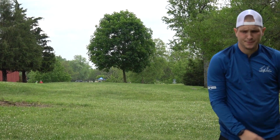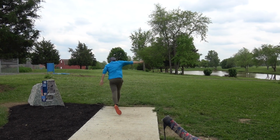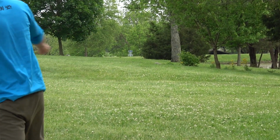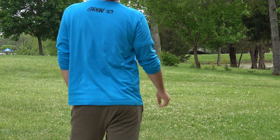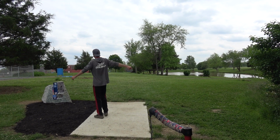Tony's philosophy, don't try to do too much on this hole. Just get past that tree and make a good upshot. It's gonna come out. Jerry wants to get a little further down the fairway, and winds up catching the edge of the pond and going OB.